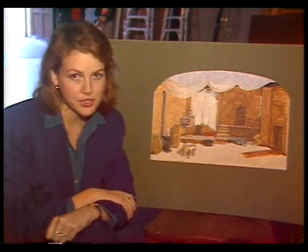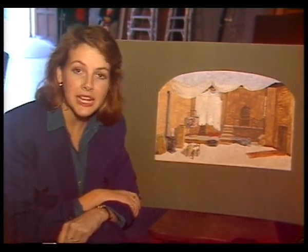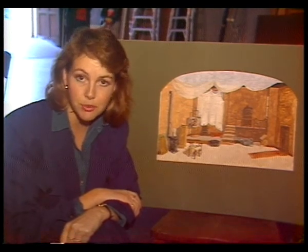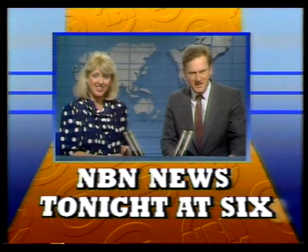This is the set design for La Bohème, one of the grandest operas of them all, and it's going to be performed here in Newcastle in December. Combining local talent with the best in Australian opera, the production is backed by Shoeys as one of their bicentennial projects. For all the news, join us tonight at 6.